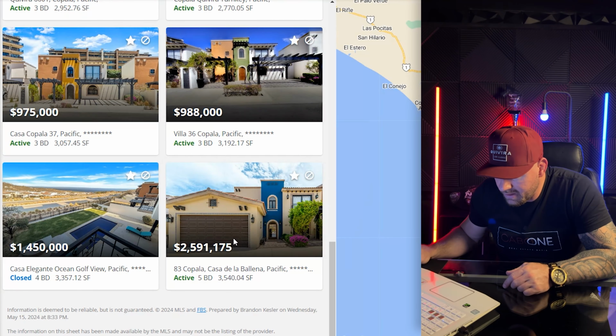Now this listing here has been on the market for 3 years. It's a great rental, it makes a ton of money, but you can get Coronado for that. So you can basically get Migaloo for that. The math doesn't work out.